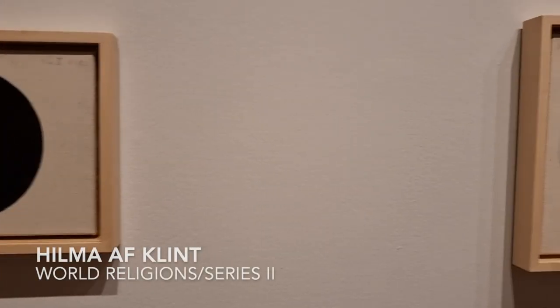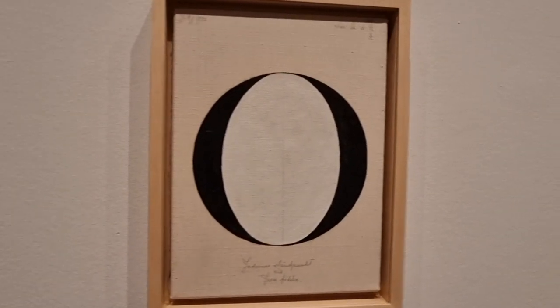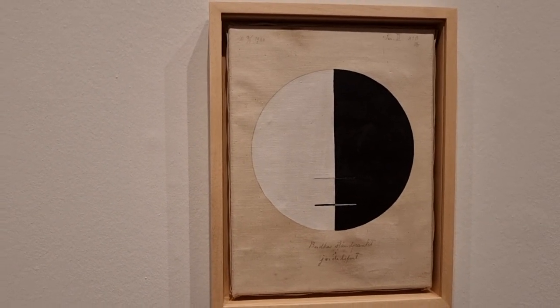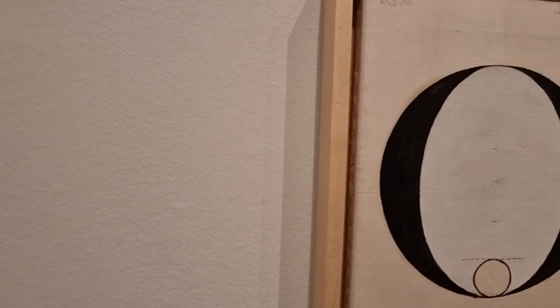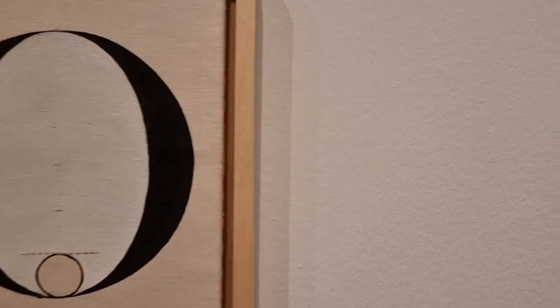In 1920, in a sign of Hilma af Klint's ambition, she tried to create a work entitled Series 2, most commonly known as World Religions, where she attempted to visualize and express in the abstract language of these segmented circles, which you can see here, different major religions of the world at various stages of their development.